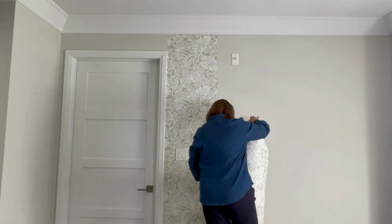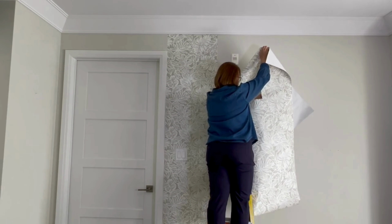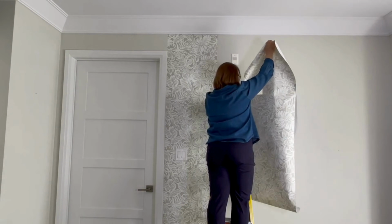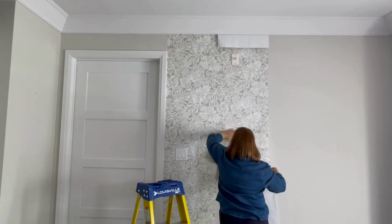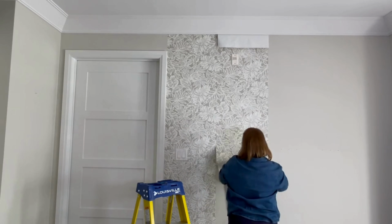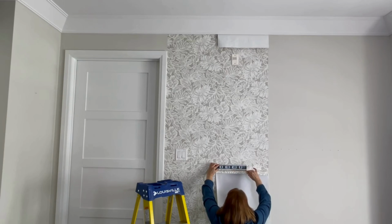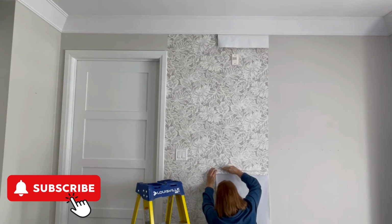Ready for strip number 2. I had a sticky situation here when it folded over and stuck to itself. And here we are at the end of the first roll. Should I have a longer level? Yes. Do I have a longer level? No.